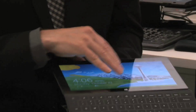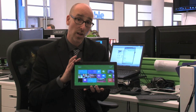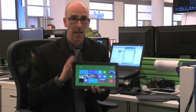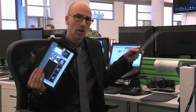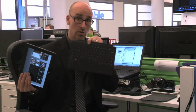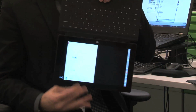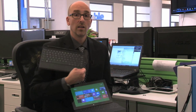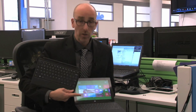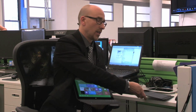This guy is running Windows RT, just like Windows 8, except it's designed specifically to run on ARM-based tablets. That means it's an ARM CPU as opposed to an Intel CPU. Also comes with the touch cover, which snaps right in. As I said, this comes with its own touch cover and touch keypad. Both of them have full keyboards and mice built in. And that's kind of important.